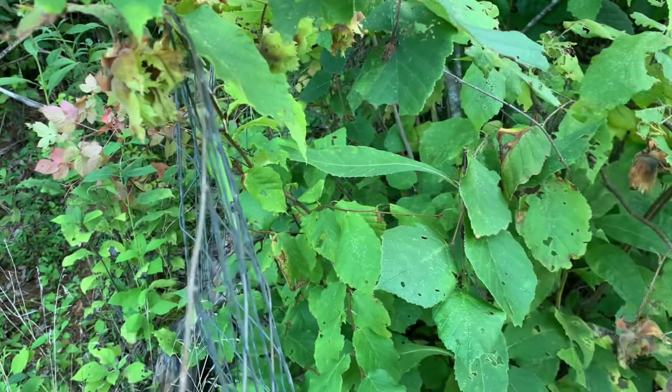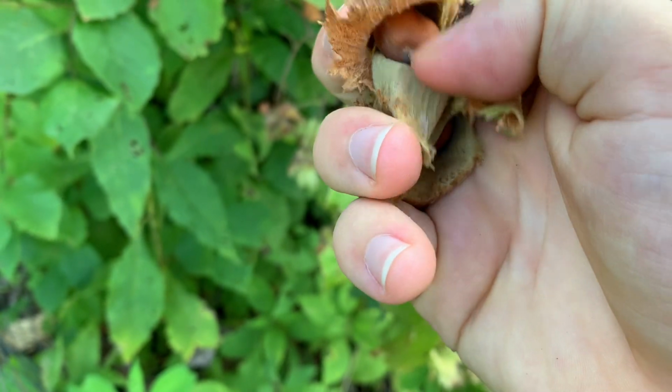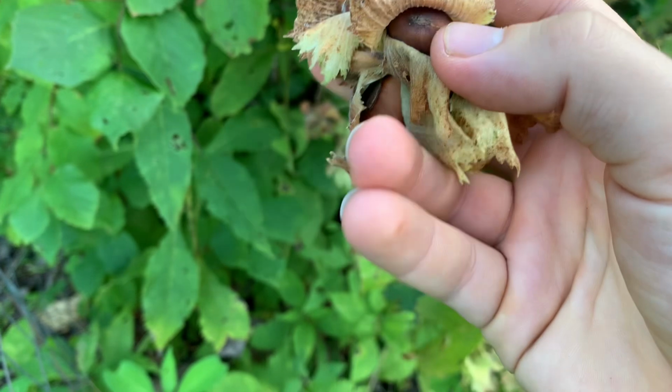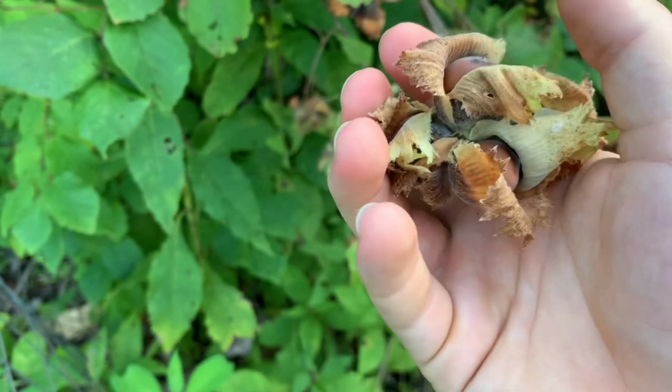The way that you can tell if the hazelnuts are ripe is you want to see how this nut is moving inside the husk. Well, hold on, let me show you with this one. See how I can wiggle that nut inside the husk? That's how you know it's done.